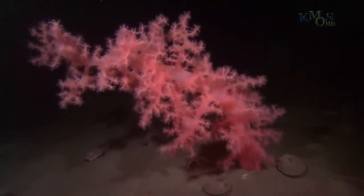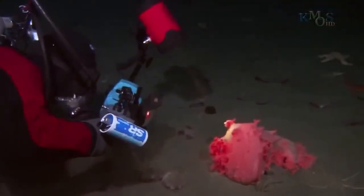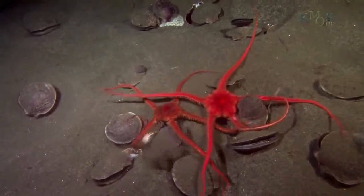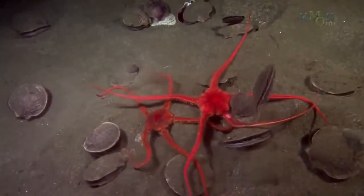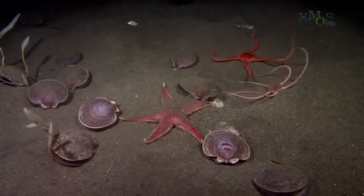These unusual soft corals have evolved to sweep the sand for food, a behavior that has never been seen anywhere else. Among scallops, these brittle stars fight each other like stick warriors. The red ones eat the white ones, if they can catch them.